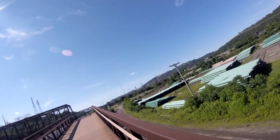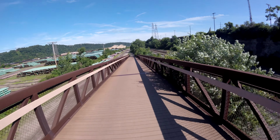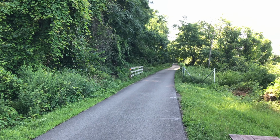Rockport Bridge, I think this is. I'm not sure. I passed a sign. Just crossed back over the tracks. It's going to be zigzagging back and forth over the tracks. So just left Homestead, past US Steel, and now on my way to McKeesport, which is probably still about 4 or 5 miles away.